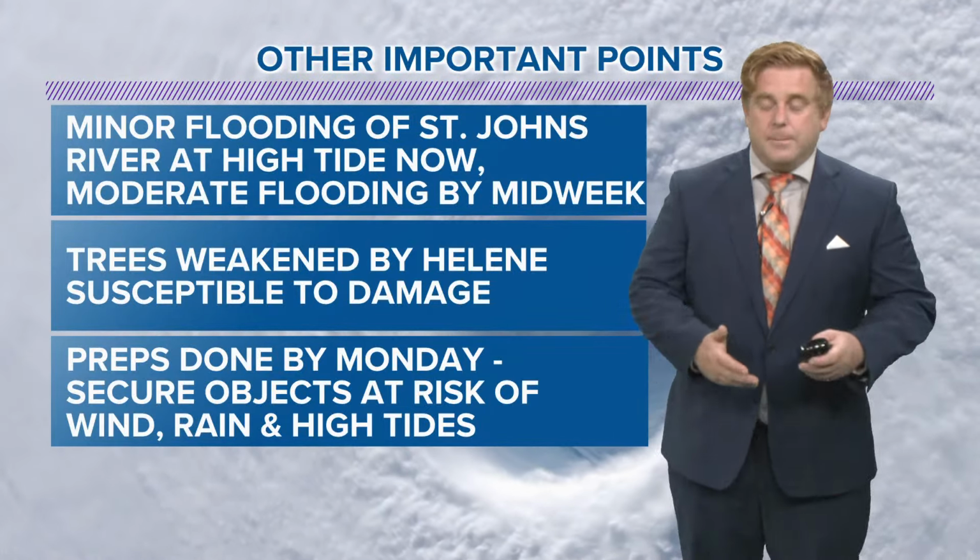But at that point, if you still have debris laying around after Helene, any lawn furniture, things like that, have that cleaned up. There's not much you could do when the winds get crazy high, but you can at least make those small preparations that will make a big difference as to if you have flying debris in your neighborhood or anything like that. Those winds are going to increase though Monday over towards Tuesday, coming in the northeast.